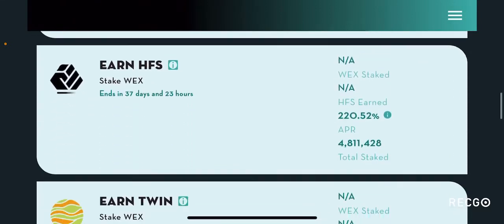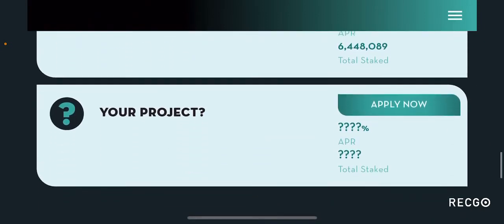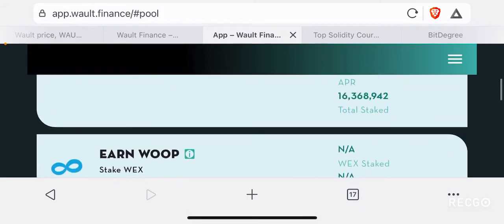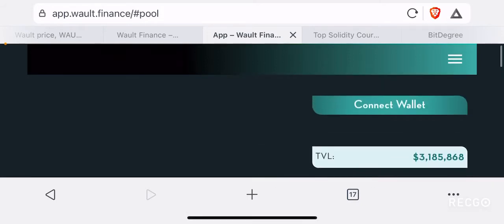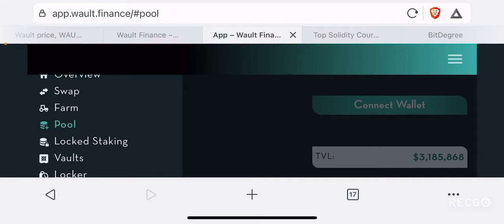You can also earn several other tokens, again some of them very new and risky projects, so please bear that in mind. Although their list is not as versatile as PancakeSwap, it gives you a similar kind of protocol to PancakeSwap, right?